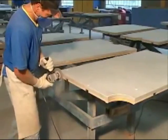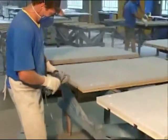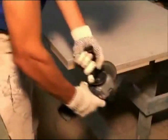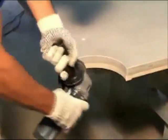A hand grinder is then used to grind off any rough edges and to put the slight chamfer on the edge of the slate to make it easier to handle during installation. The pockets are then sanded. All of the sanding in the pockets helps prevent the cloth from ripping during installation or when a ball enters the pocket at a high velocity.